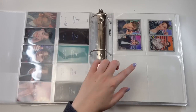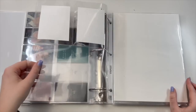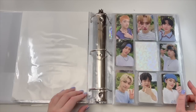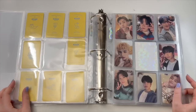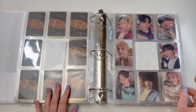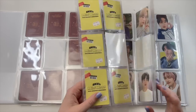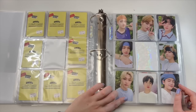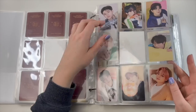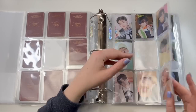And then these were 2 POBs that I got in some Macari bundles I bought, so I kept those. And then this is from their 2nd gen stay, and this is from the Skids replay, so 3rd gen stay. And then I don't know why these are separated. I might have done that for thumbnail purposes. Sometimes I move things around in my binders so that they look better in the thumbnail, but anyways, this is from their Season's Greetings for this year.